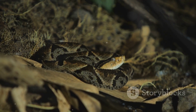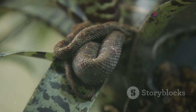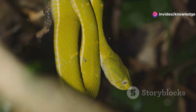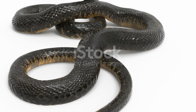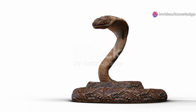These two snakes lead very different lives. The eyelash viper is a venomous pit viper. It lives high in the trees of Central and South America. Its appearance is striking, often brightly colored. It possesses unique scales above its eyes resembling eyelashes. But this beauty masks a formidable predator. Its life is one of patience and sudden, deadly strikes.